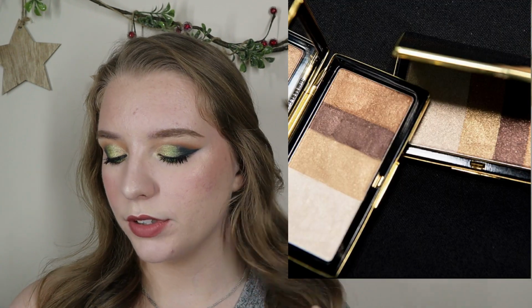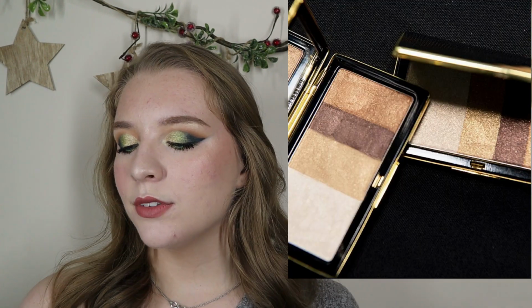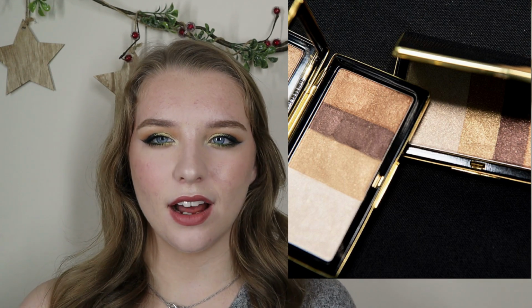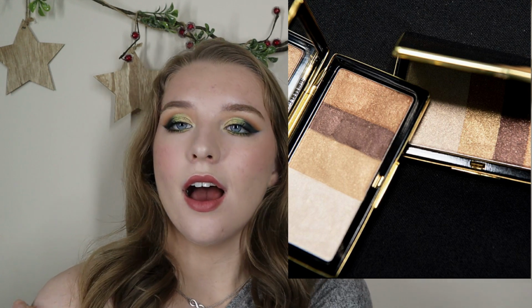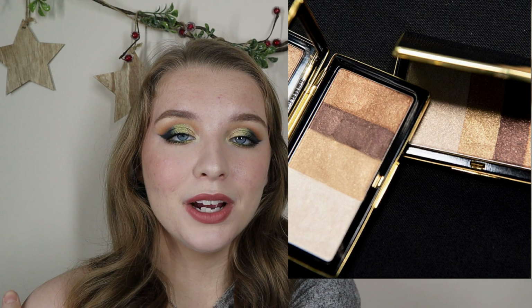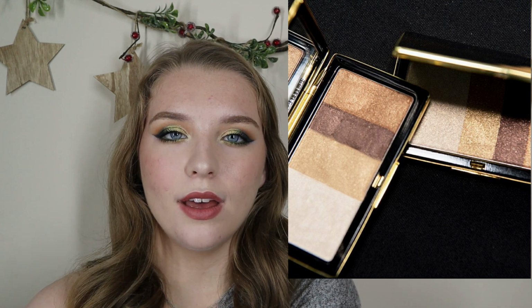Alright, it looks like Victoria Beckham Beauty is coming out with some more palettes. These ones are kind of bronzy and golden tone. I think these are pretty, but they're definitely not something that I'm super excited about. I did kind of want to give them a mention because Victoria Beckham Beauty is a clean beauty brand, which is something that I want to get more into in 2020.